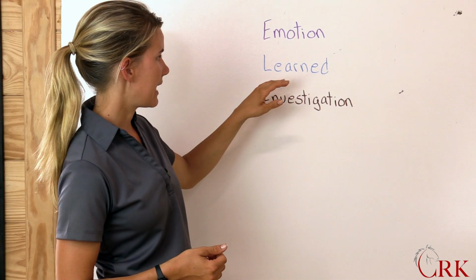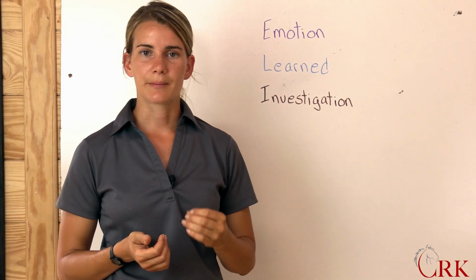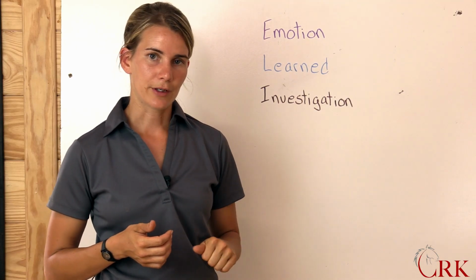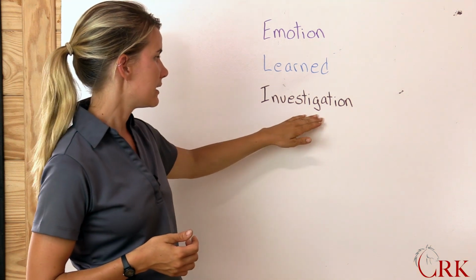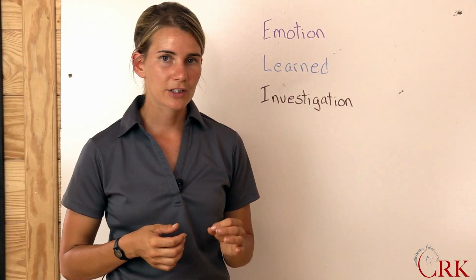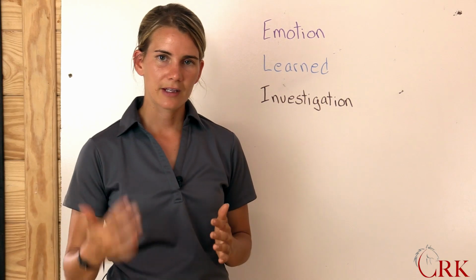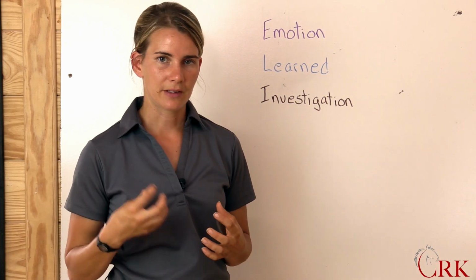Now, if we have a horse that is pawing in the context of expecting food to come, we can teach him to do something else, such as play with the ball. I'm going to put a link to a video that shows you this technique down below. So we can teach the horse to play with the ball. And for investigation, this is the one time where we are probably going to allow some pawing, especially in a case of somewhere where we want the horse to go. If we want them to, for example, go into a trailer, it's okay if they paw the ramp a little bit, because we want to give them that opportunity to have a little bit of investigation.